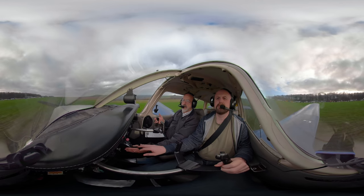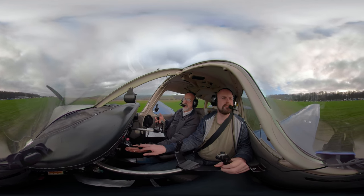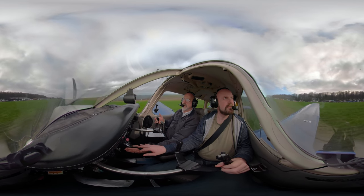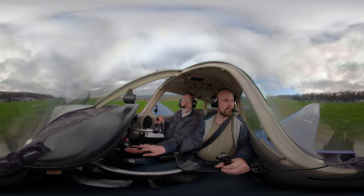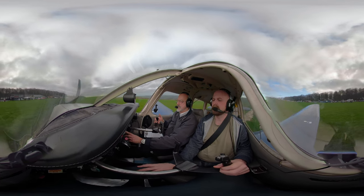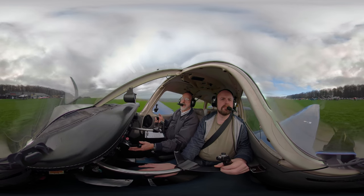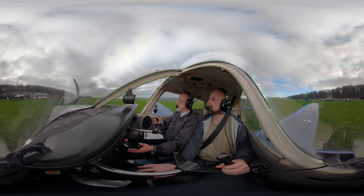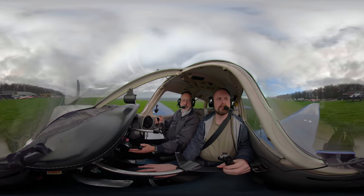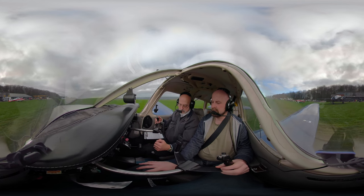And when we get down to a reasonable taxiing speed, we can then think about turning left using our rudder to turn left off the runway there. After landing checks, after that, we'll be turning the aircraft to a halt, set the parking brake.